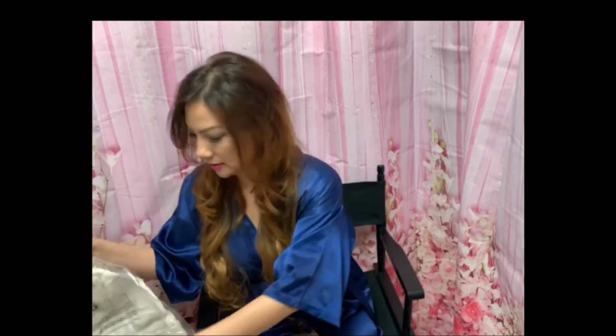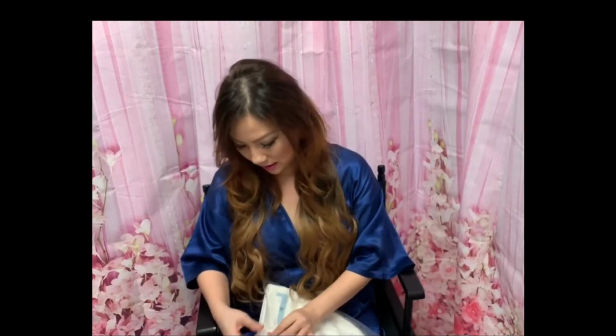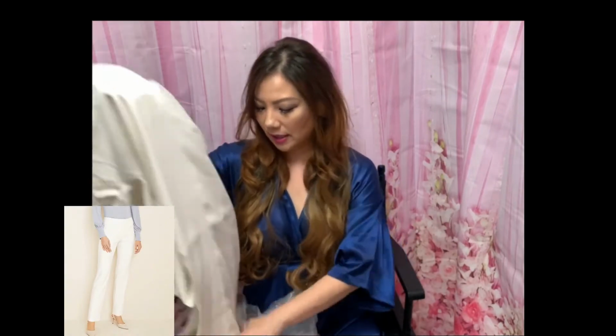Oh my goodness. Wow, this is so beautiful. This here is the straight, and I like straights. As far as fits go, they have so many different types of suit pants. I believe this is part of a suit pant collection. The material, this is definitely a cream white. It's like linen. It feels that way anyway.